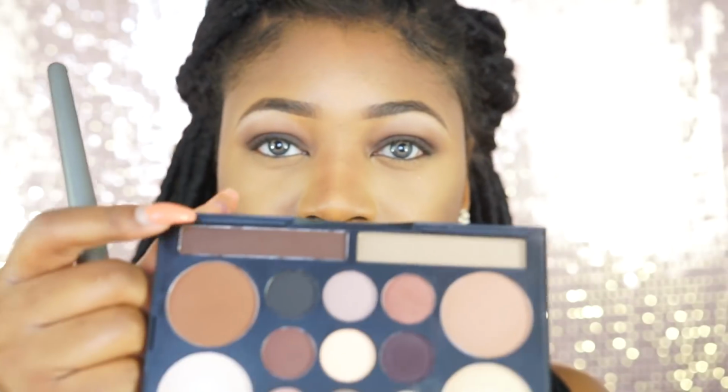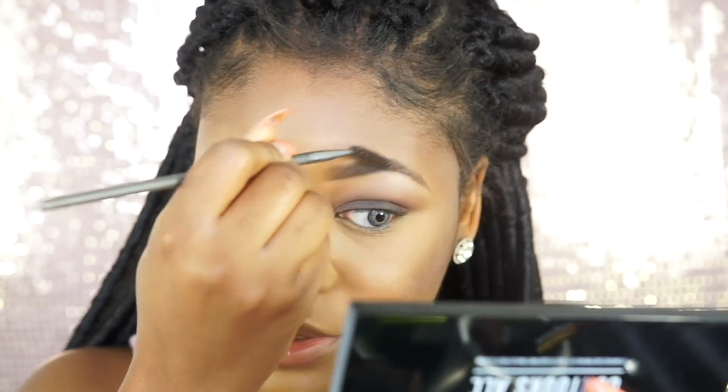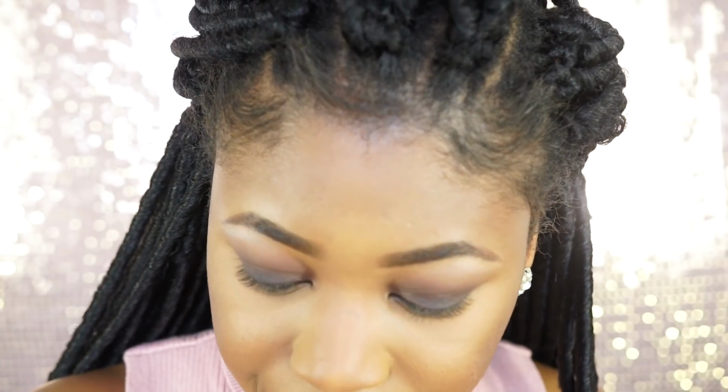So I'm going to go back in, and I'm going to actually try out this powder. So I'm going to use that to just fill in any areas that I feel are still kind of sparse looking.